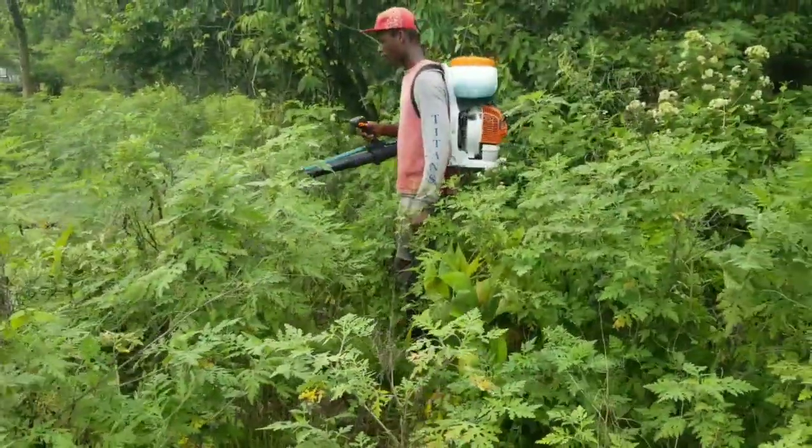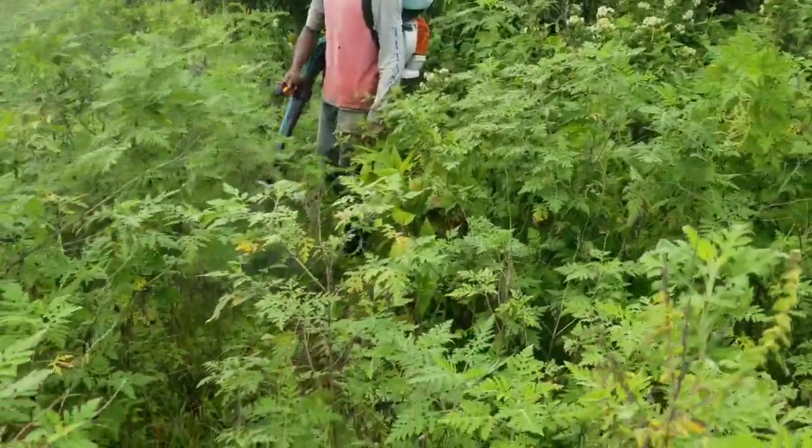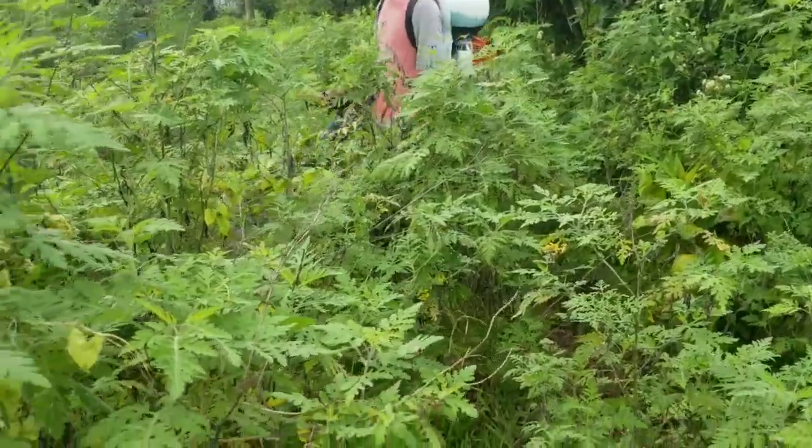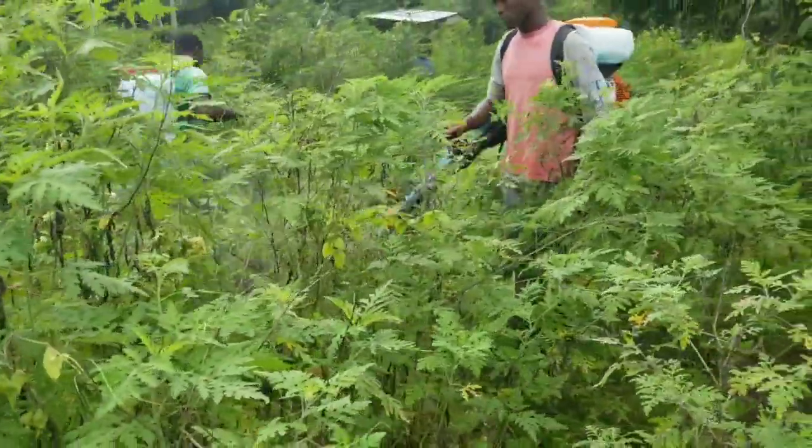This is the masterwork of the day. The smaller one is here to help out, but the big one is the master.